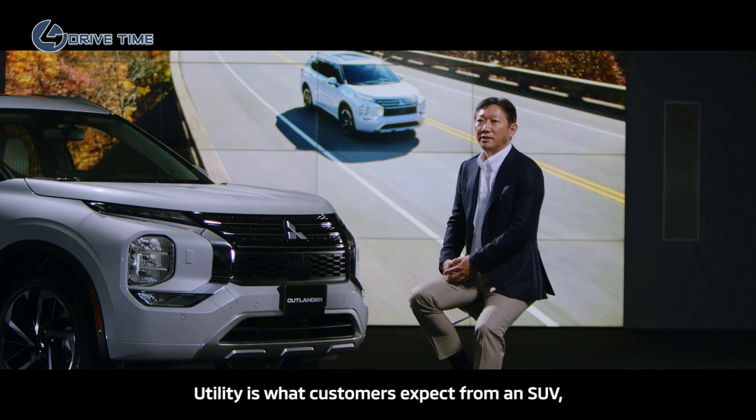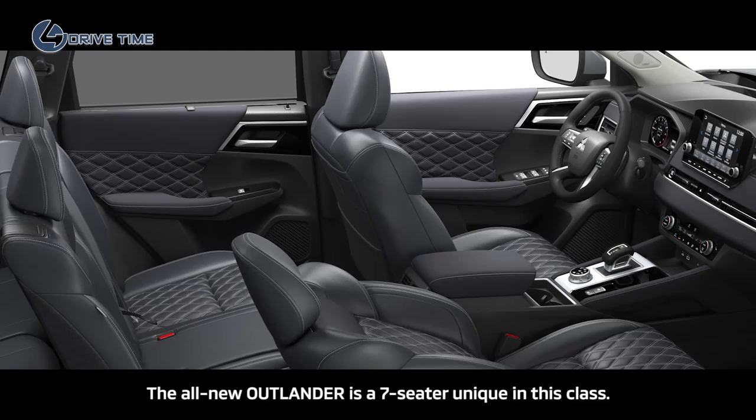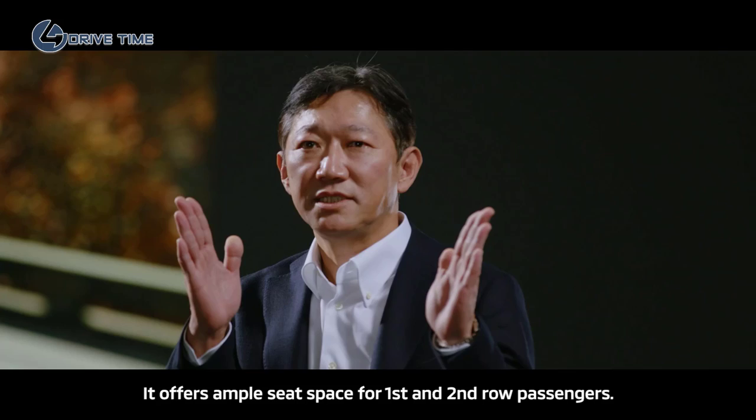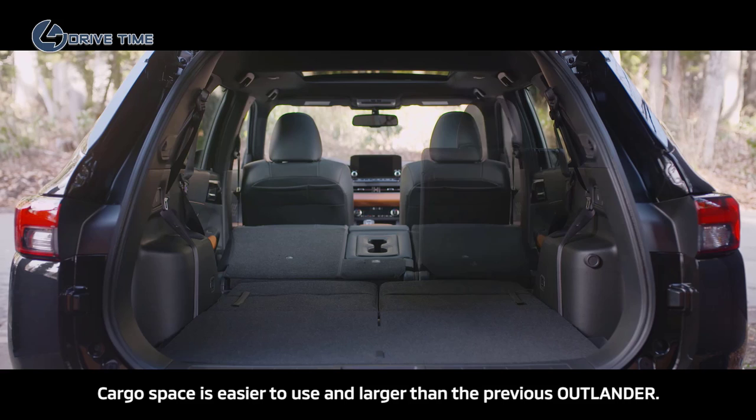Utility is what customers expect from an SUV, so we came up with ingenious features for the cabin. The all-new Outlander is a seven-seater, unique in this class. We made it easy and convenient to reconfigure seating for your passenger and cargo needs. It offers ample seat space for first and second row passengers. Especially in legroom, it ranks among the top of its class. Cargo space is easier to use and larger than the previous Outlander.